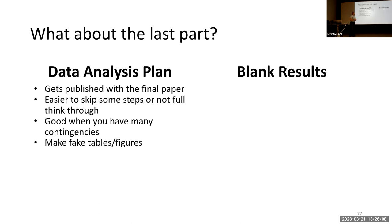That's what you do. But I think personally, I find it easier to make sure that I've covered all of my steps doing the blank results as compared to data analysis plan. It could be a good idea though, if you have a lot of contingencies.